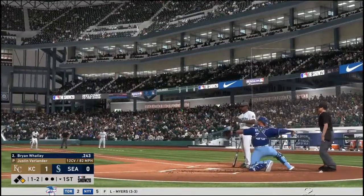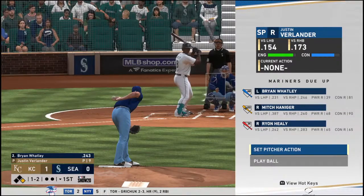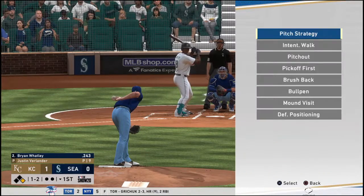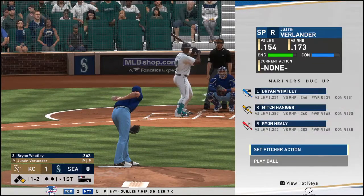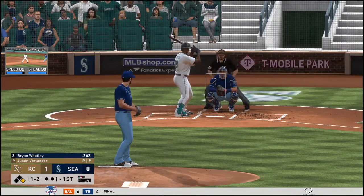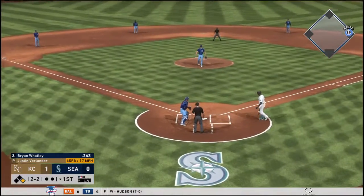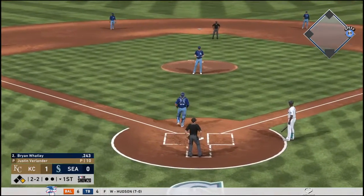There's a good breaking ball down on the inside corner. It's 1-2. Hey, I don't mind that take right there. That was a nasty breaking ball. Started outside the zone, popped back inside the zone. Good spin rate on it. Move on to the next pitch. And they pitch out here, but nothing's happening. Ball 2.